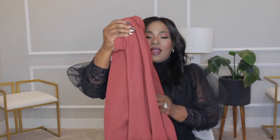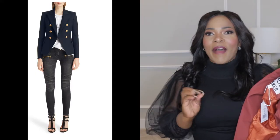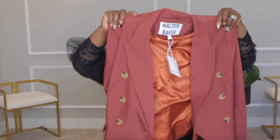The next item that I got from Gilt is from Walter Baker, and this is a blazer. I love the burnt brick orange color of the blazer. It gives me that Balmain blazer vibe, so it gives me that look without the price. I've been meaning to get the one from Zara, but every time it sold out. So when I found this, I'm like, okay, I'm gonna get it. This was also on sale from Gilt, and I forgot the price of this, but it was well priced for what it is.